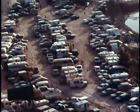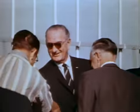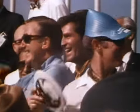On July 16th, over 1 million people flocked to Cocoa Beach, Florida, across the bay from the launch site. The crowd is filled with politicians, television stars, ordinary people, all hoping to witness history being made.